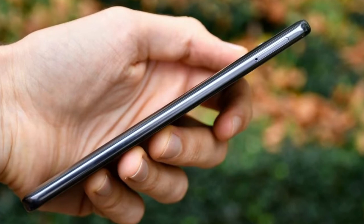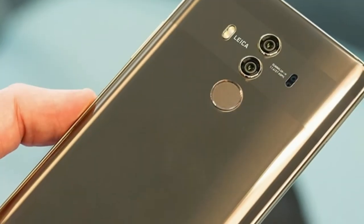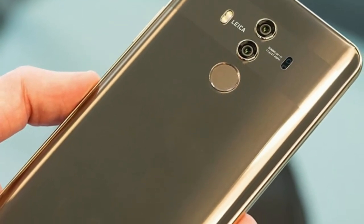In addition to a slick, premium design, the screen packs vibrant OLED technology with an 18:9 aspect ratio, similar to that found on the Google Pixel 2 XL and iPhone X. Huawei's Mate 10 Pro also has a dual-camera setup reminiscent of the excellent iPhone 8 Plus and Galaxy Note 8.